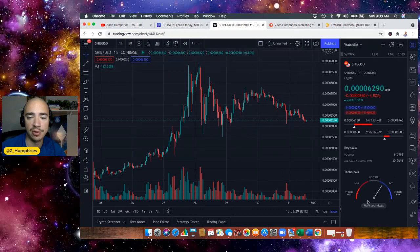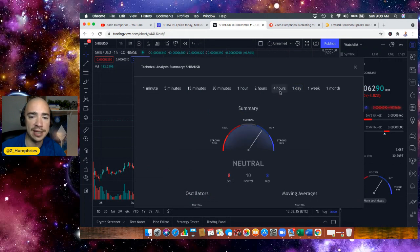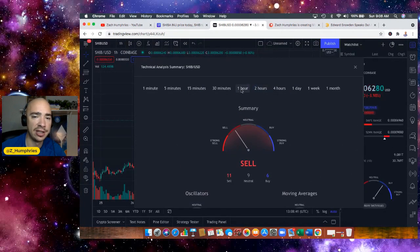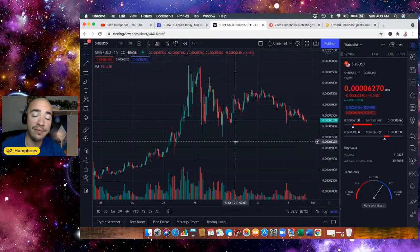Now, from a technical perspective, all indications are that it's still a buy, not a strong buy, but the 1 day says buy. Okay, let's take a look at the 4 hour. That's neutral. 2 hour. Okay, in the 2 hour, we've got a sell indicator, as well as in the 1 hour, 30-minute, 15-minute, 5 and 1. So if you really tighten it up, you can see that there is a sell indicator here in the short term if you're day trading it.